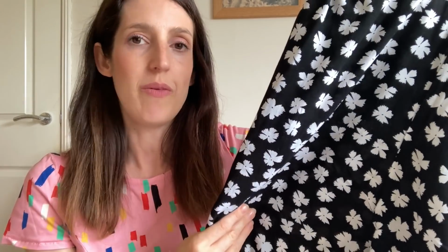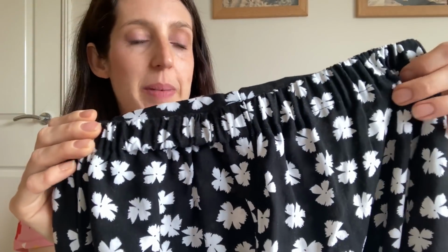I thought that would work quite well for trousers because I could match it with a plain black or a plain white top, and that would look quite nice. Yeah, it's really nice and lightweight and breezy, and it was really nice to sew with. So these are my versions. You can see the flat front there and the elastic at the back.